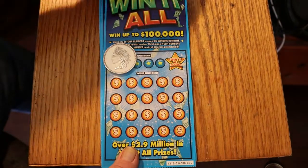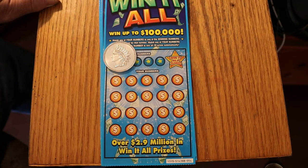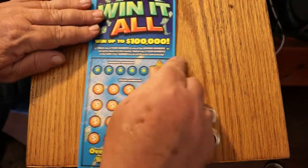So with that said, we're doing tickets 54 through 59, six tickets. The book number is 514-388. The 59 ticket is the last ticket in the book, or in this case, it was the first ticket out of the machine. But we're doing it this time in number order. And the overall odds are 1 in 3.56. Now all that technical stuff is out of the way.